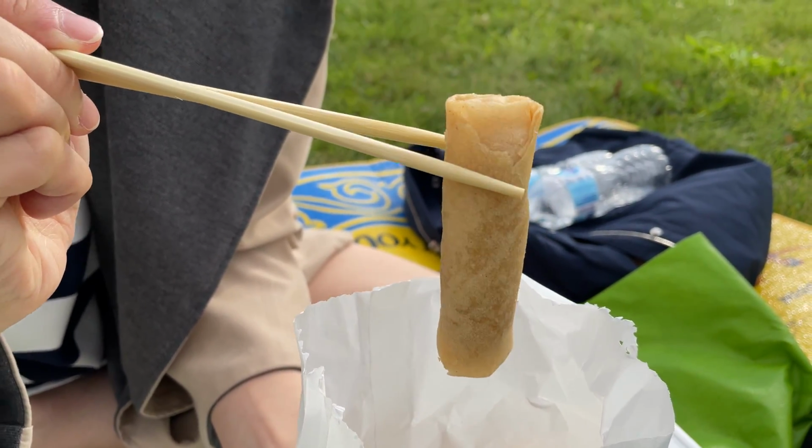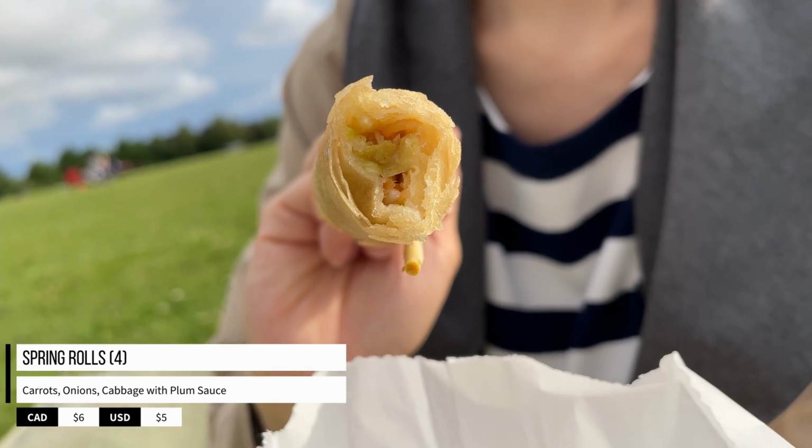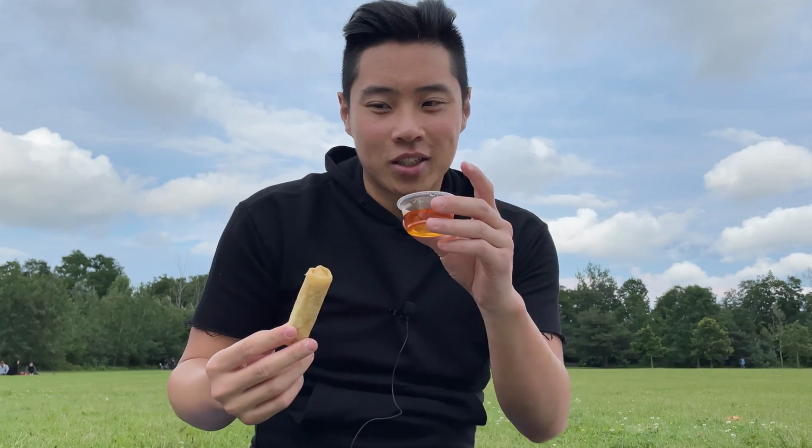So right now, I guess I have a promotion. If you spend more than like $45, then you get free spring rolls. So we got these spring rolls to try, and I think they're purely vegetarian, so carrots, onions, maybe some cabbage. Let's see how it is with some plum sauce.